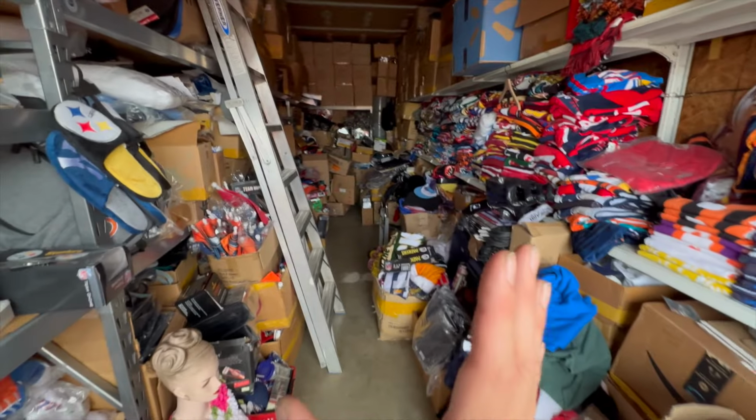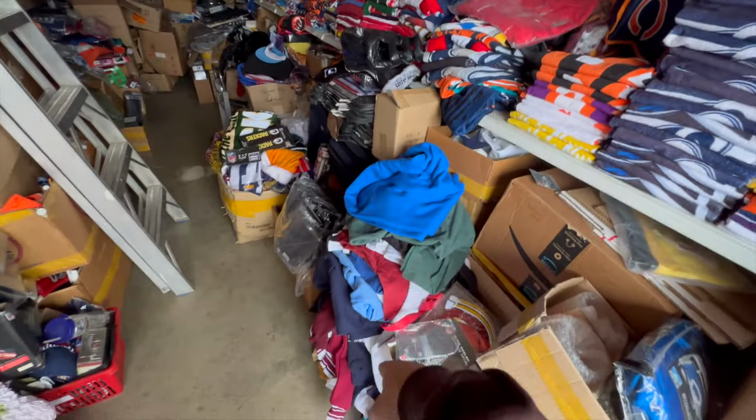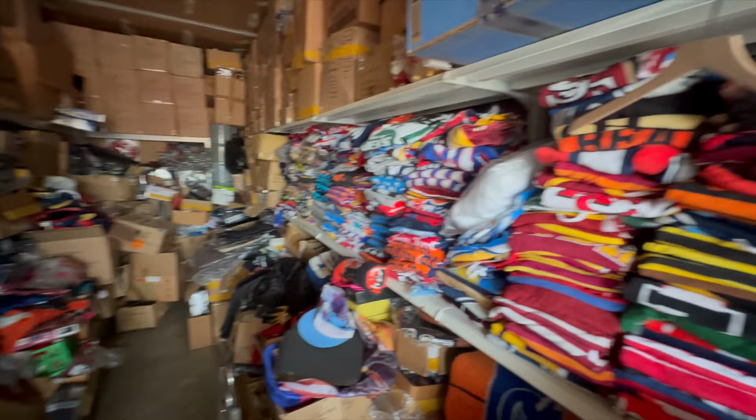I got everything kind of in order. I put all the flags on this side. I need to take a lot of pictures, a lot of stuff that I need to post for the flags. I had some clothing I needed to get out. This is pictured. Some of it on top is not. I need to take that off, but the bottom is pictured.